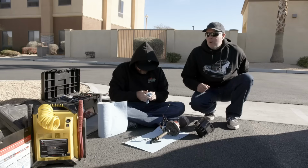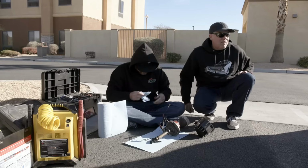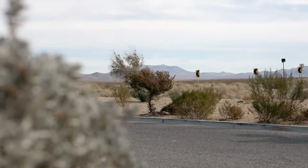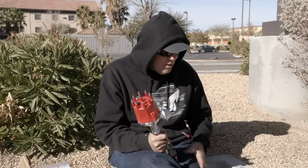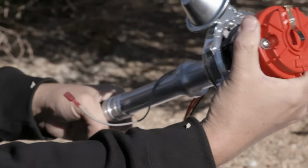We actually have a brand new MSD distributor with us. I'm gonna check the part number on it and find out if it'll actually fit this engine. I looked it up. We actually have the right distributor with us, and you can see that it has a regular advance curve in it. It has springs and weights, just like old school. So I'm gonna go through and pick the curve that I want by changing the springs. You can find in the instructions right there.